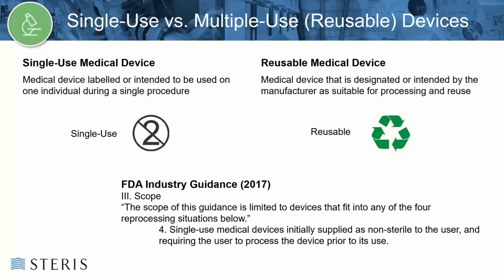And then the third category is a device that is intended to be reused by a single patient but processed between each use. But the fourth category, which sometimes gets overlooked, is actually a single-use medical device that is initially supplied as non-sterile to the user and requires the user to process the device, which means clean and sterilize it, prior to its one and only use. So when you're in this fourth category, your device gets treated essentially exactly like a reusable medical device, even though technically it is a single-use device.